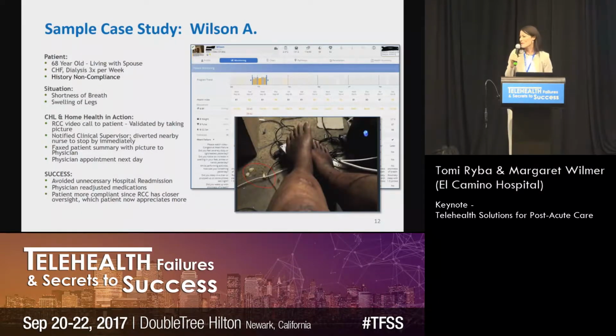I thought this might be interesting just to see a sample case for us. This one was not in the pilot because it's a CHF patient, but you can see this patient, fairly young, living at home, not compliant. He answered some questions that indicated that he was having shortness of breath and leg swelling, and this triggered a call to the coordinator who had the patient turn the video on himself, and the coordinator could then see the extent of the swelling and really understand what some of the issues are, including the pistachio nuts on the ground, which would indicate something that this person probably wasn't supposed to be eating and may be contributing to the problem.